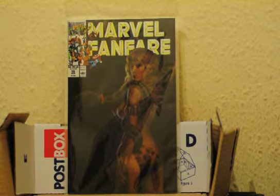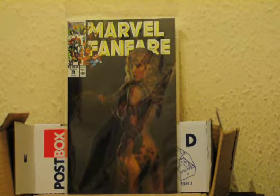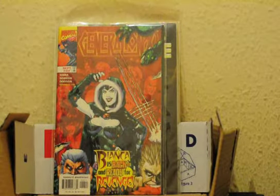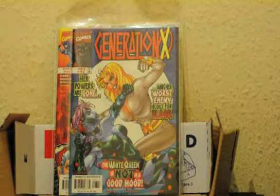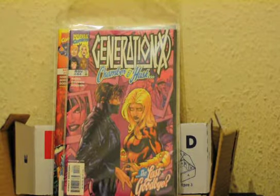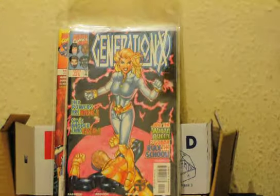Now these next four, I just picked them up because I don't have many Generation X comics, and the covers look pretty interesting, and as well as that they only cost me £1 for 4, so you can't complain about that. We have Generation X 42, Generation X 43, and 44 with Chamber and Husk on the front of it, and 45 with Emma Frost, the White Queen.